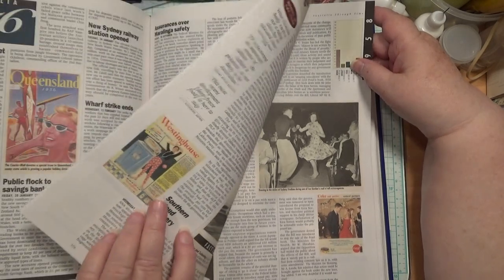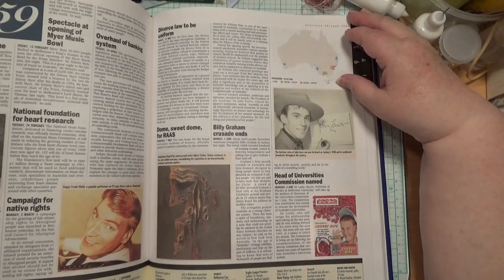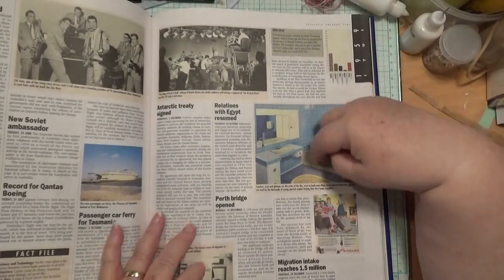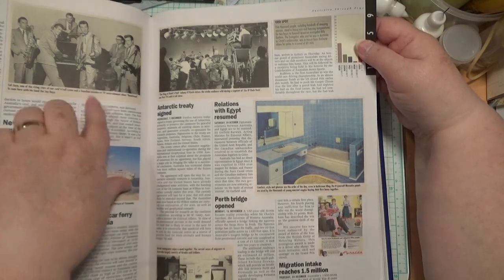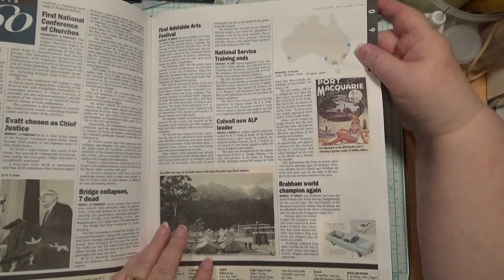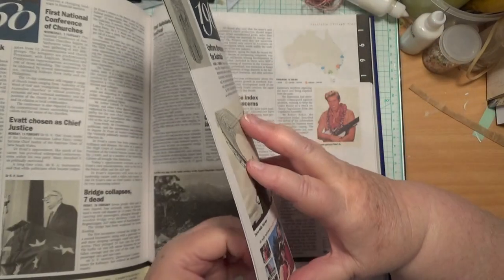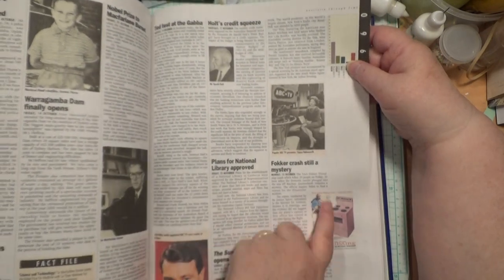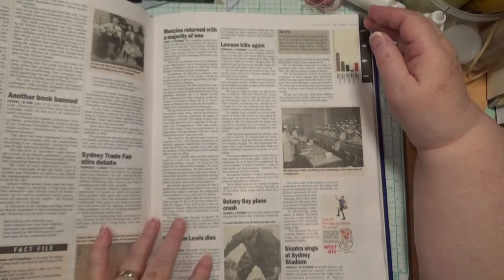There's a Westinghouse ad. That's a nice ad, isn't it? There's some really nice things in this that I can make tags or cards or things out of, I think. Love the bathroom. Rock and roll star. All right, 1960. Good ad there with the stove. Nice pink stove. There you go, they were fashionable back then, weren't they?